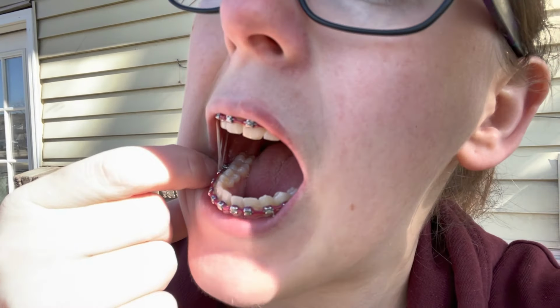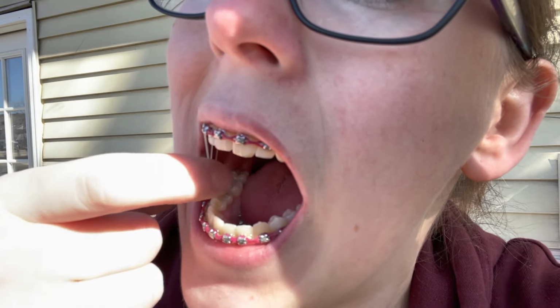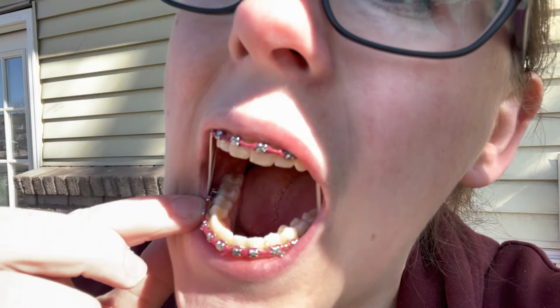But I did notice something. My teeth back here are actually lined up with my molars. You see that? These two back teeth, they're finally lined up. So when I bite down, both sides touch. I think right now it's just getting all this fixed. So slowly but surely. It's amazing how quickly my teeth shifted over here, especially with the power chains.